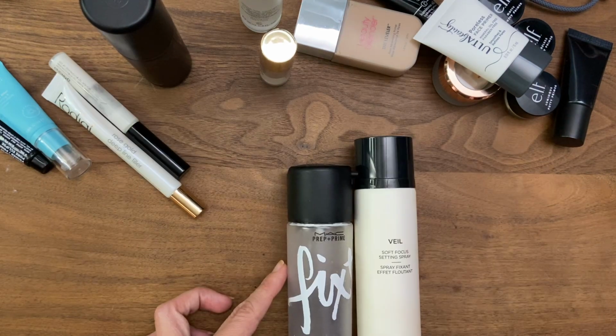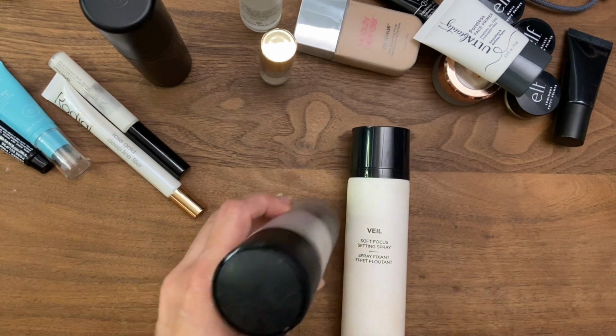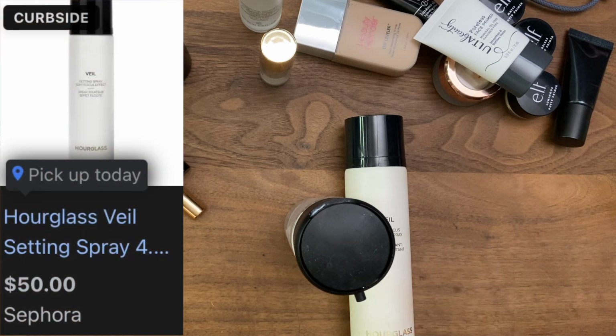Now I'll get into the setting sprays. These are my two favorite setting sprays. I'm gonna stand this up because it keeps rolling away. But the Hourglass Veil is number one. That's my favorite. It's way too expensive for what it is.